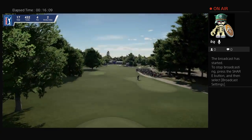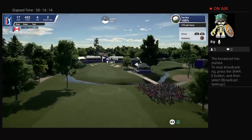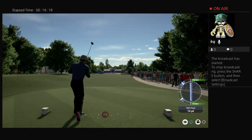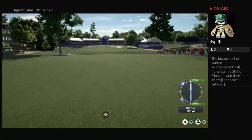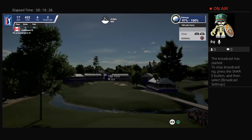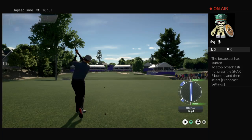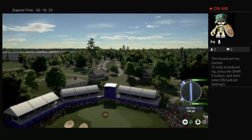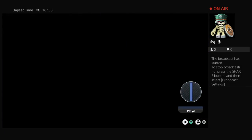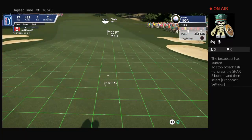Okay, and setting up on the 17th tee. Well, I'm pretty sure this is going to land in the fairway here. Okay, about 185 yards to the pin. This one's looking good, folks. And that one is on the green with quite a bit of real estate to make up on that next putt.